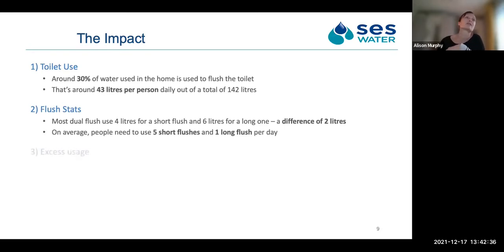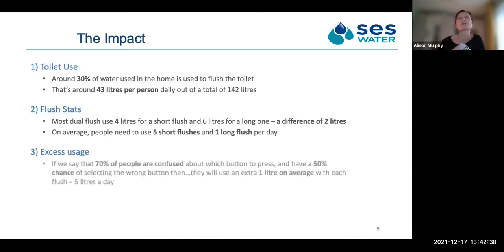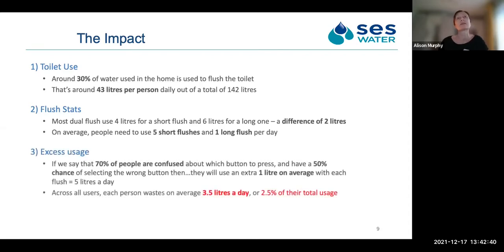And we also know that on average, if people were doing things when they needed to, they should, without getting too fine a point on it, need to use about 5 short flushes and 1 long flush per day. So it does make quite a lot of difference.